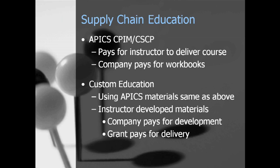If you're looking for true custom developed education or training, then the company's got to pay for the development of that, and the grant will pay for the instructor to deliver it. And I'll give you an example.